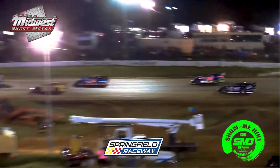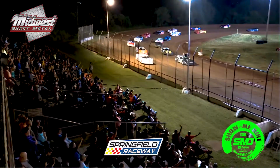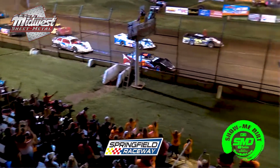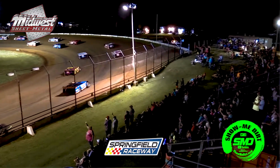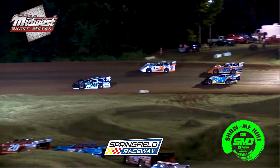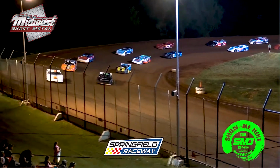All right, ladies and gentlemen, as they come out of turn number 4, one more time, everybody on your feet, wave them caps in the air, wave your hands in the air, let these drivers know you appreciate them. Here they come, ladies and gentlemen. Hands out, hands up, hats in the air. It's the stars of the Cash Money Super Late Model Series. In that 55, that's Brandon Cheek there in that 55. And in the 26 will be Glenn Powell. There in that 26.